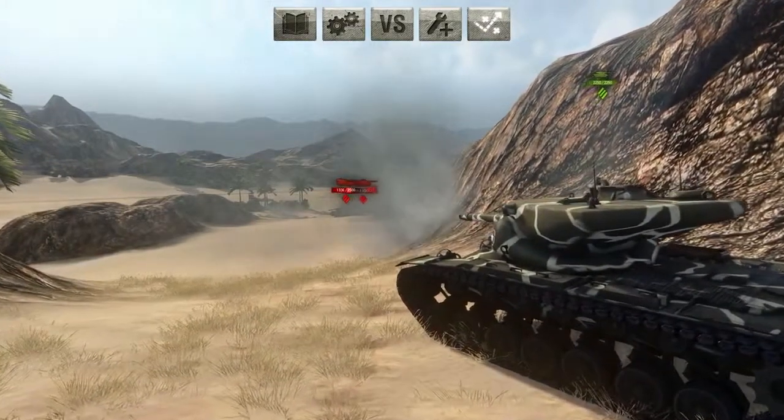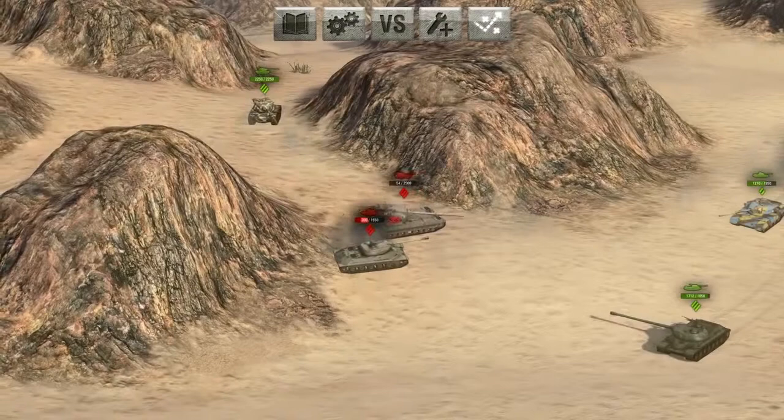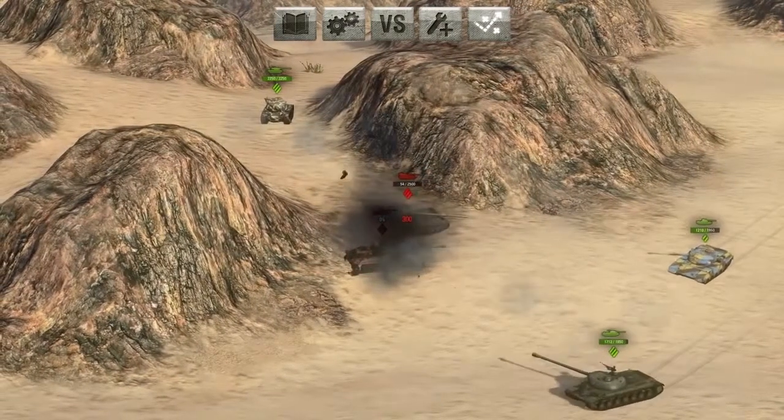Remember, the majority of open territories can be covered with artillery fire. That's why you should try to get to the positions which can save you from their shells.